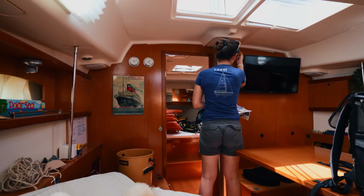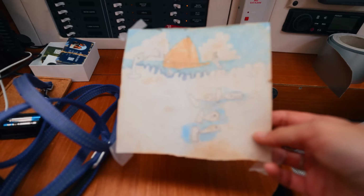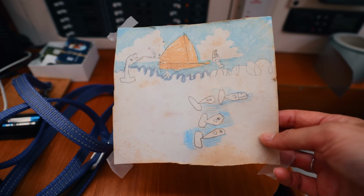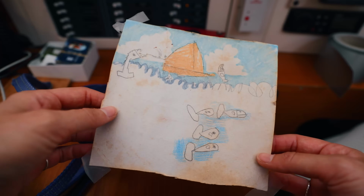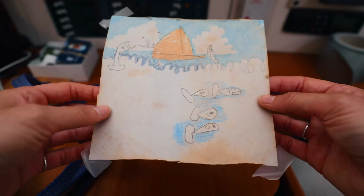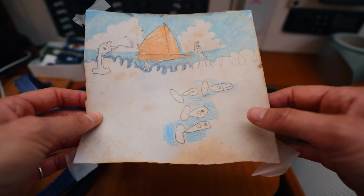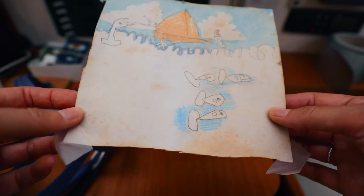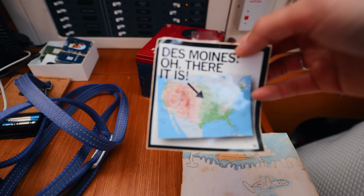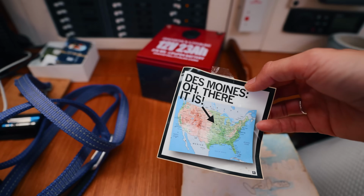So there were a few things that I really enjoyed from this collection. This was a little drawing from Johnny, who was, I think, 6 years old back in 2020 when we met him. I think this is our boat, and then the little fishies under our boat, because we like fishing. And well, it got a little bit moldy. This is for when we try to explain to the visitors of our boat where Des Moines is. That's where Ryan is from.